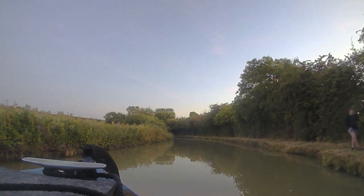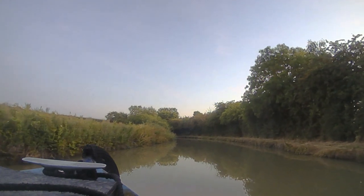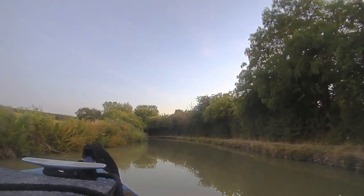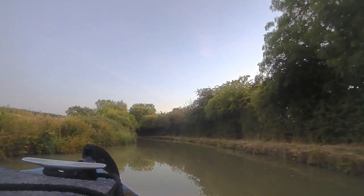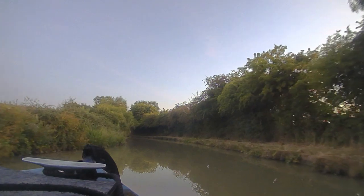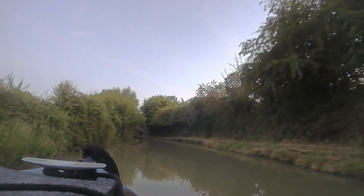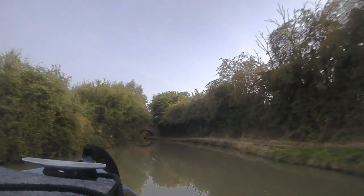Hello, boaters. Time for another night cruise. Well, starting off in the late evening at least, it's about 8:30, and the forecast is for a heat wave starting tomorrow, so I'm moving to try and find a shady, sheltered place where I can ride out the heat wave. On the way, I've got to stop and get water at Fenny Compton.